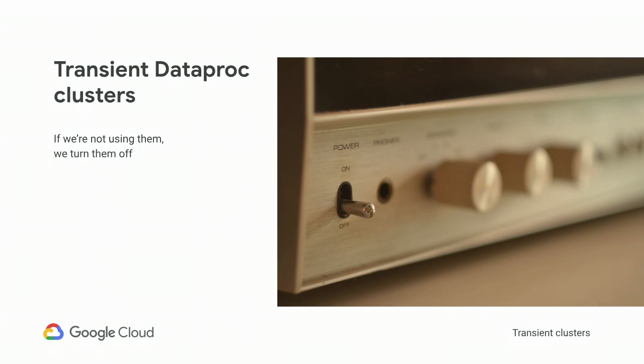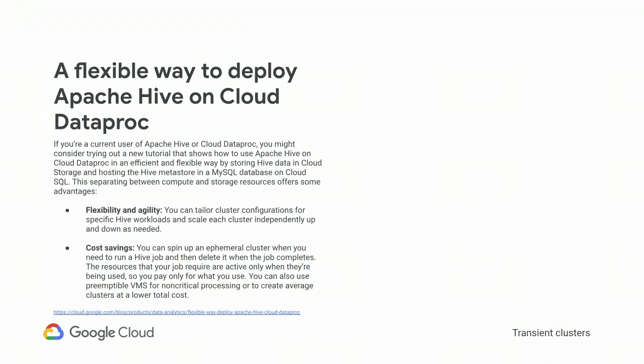Okay, so that's enough spiel about what dunnhumby actually do, what we are. I want to talk more now about the real meat of what we're doing, and this is something that we call transient Dataproc clusters. Google refer to it as ephemeral Dataproc clusters. I don't know why we called it something different, but transient clusters is how we refer to it internally. Basically, it means when we're not using Dataproc, we turn it off. That's a very simple premise, and this presentation really talks about how we do that.